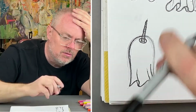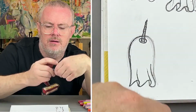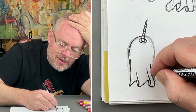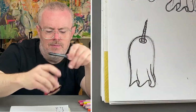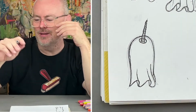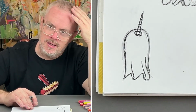So what I'm going to do is take my thin line maker, the Derwent line maker, and I'm going to put some lines like this until I get to the top. Look at that. That's really fun to do. And now, because I want the same weight, I'm going to go back to my Sharpie marker, and I'm going to come down like that. Oh man, look at that cute little unicorn. But now you can't see my other ghosts because I'm zoomed in so much, and I'm so afraid to zoom out. But I'm going to keep going.